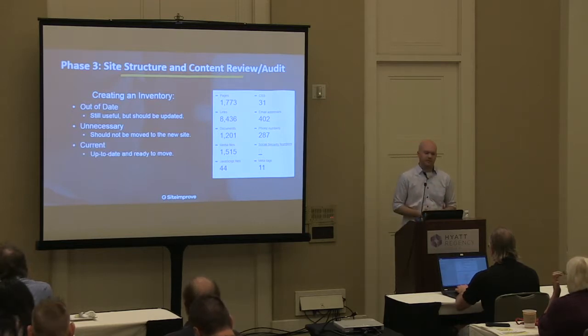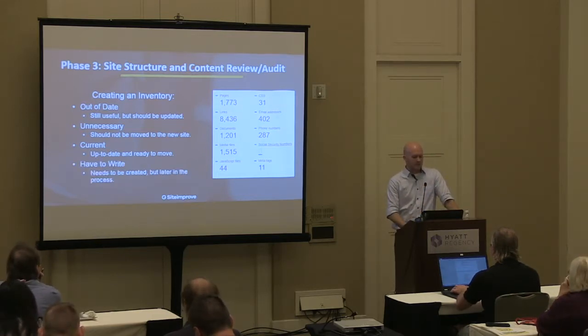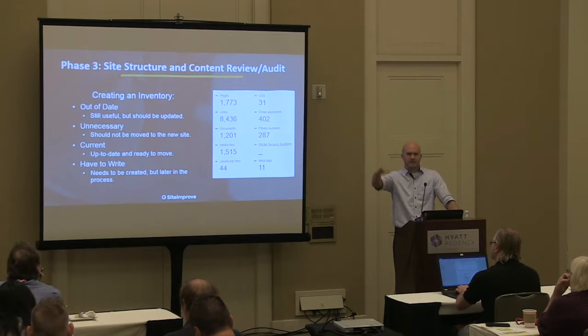C is current, up to date, and ready to move. This is perfect. Everything's ready to go. We just need to, once we have the new template, copy and paste to the new site. And then the last of the ouch is have to write. This is content that needs to be created, but that's later in the process.